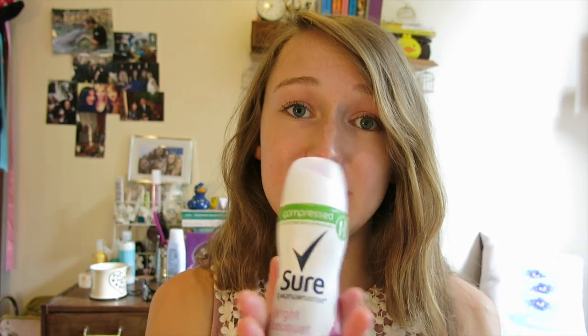Deodorant to stop me being smelly, and this one kind of acts as perfume as well, so I will smell nice as well as not smelling bad. Is that a thing? Yeah.